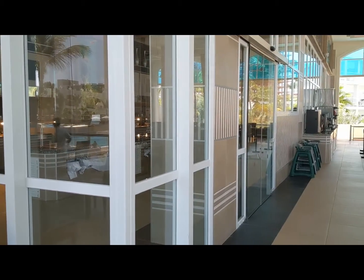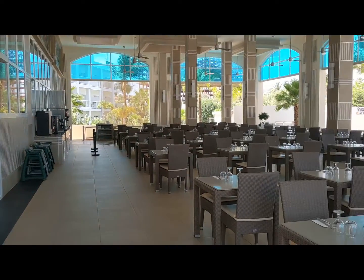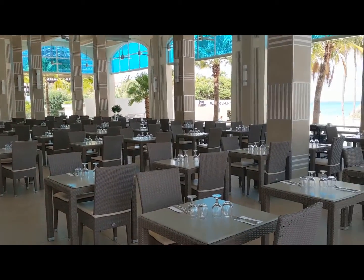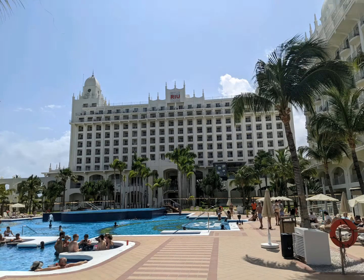Now heading down to the pool area, this is the lunch buffet that turns into a steakhouse in the evening. No reservations are required for the dinner a la carte restaurants, though you may expect a bit of a wait if you show up around 7:30. So either come early or come a little bit later.